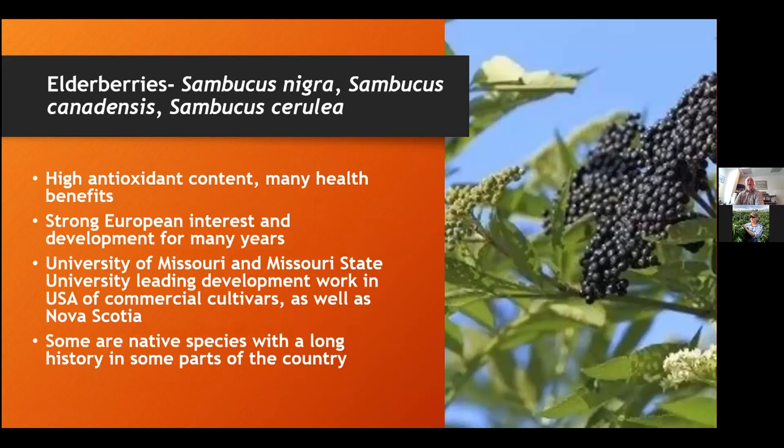There we go. So the next berry crop we'll talk about is elderberries. There's a couple of different species that we can see represented.